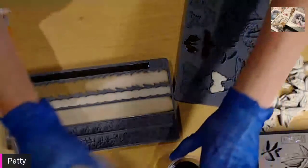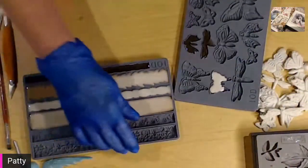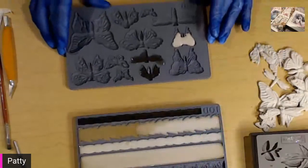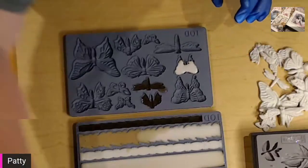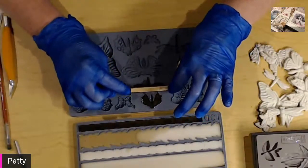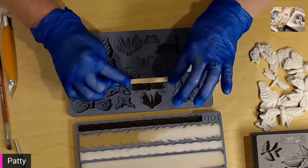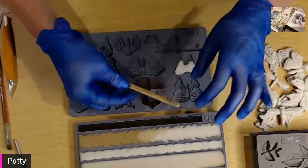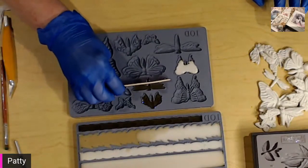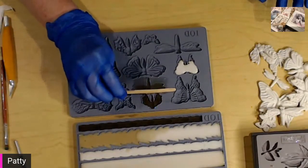Okay, so I'm going to show you, this is what I do. Nikki's probably going to have a fit. Don't watch, Nikki. I'm not a professional. So this one I went way over and it spilled. And I'm too lazy and don't want to sand it. So I just scoop it off. Don't watch, Nikki. I'm telling you, don't do it.